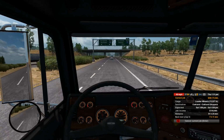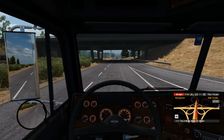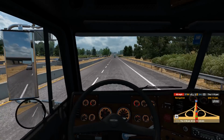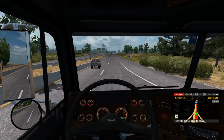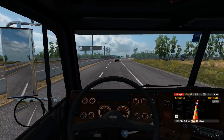But let me get my GPS up here, too, make sure I don't miss my turn. But we have to keep that in mind, regardless of what we have and what we think. Not everyone wants to run mods. Not everyone can run mods. So, yeah, let's just keep that in mind.